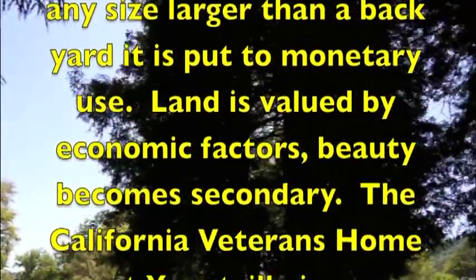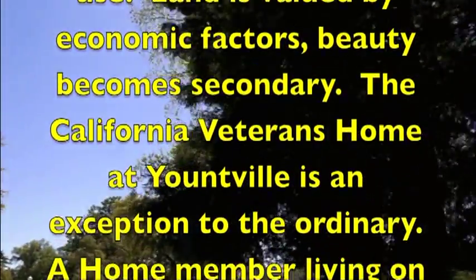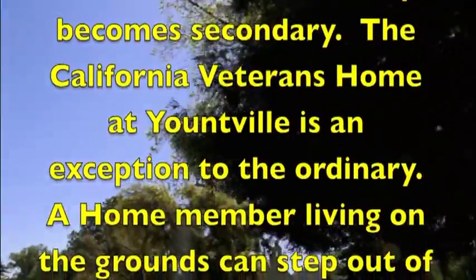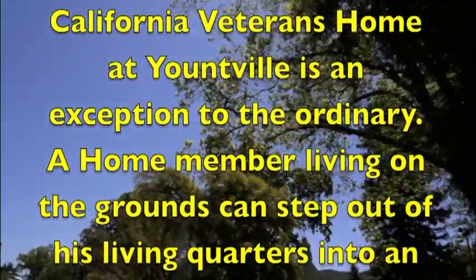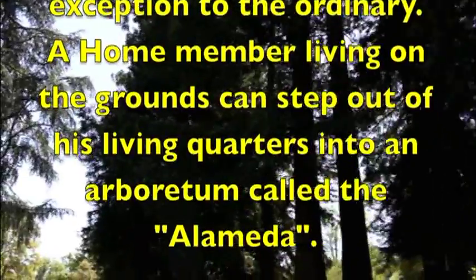Beauty becomes secondary. The California Veterans Home at Yountville is an exception to the ordinary. A home member living on the grounds can step out of the living quarters into an arboretum called the Alameda.